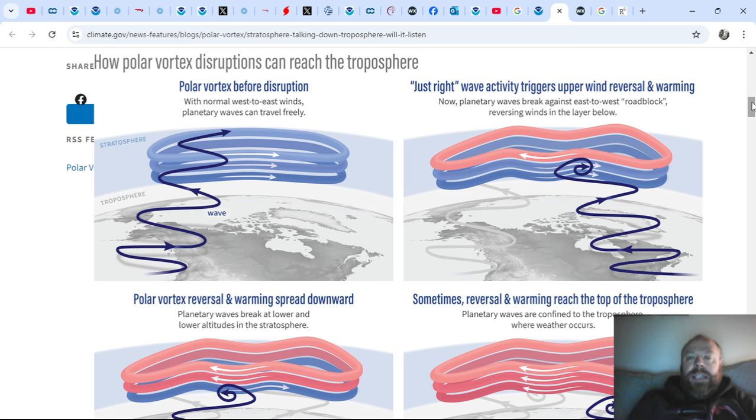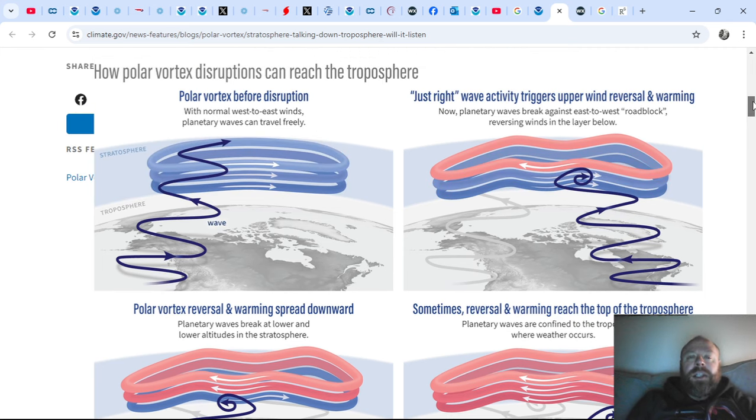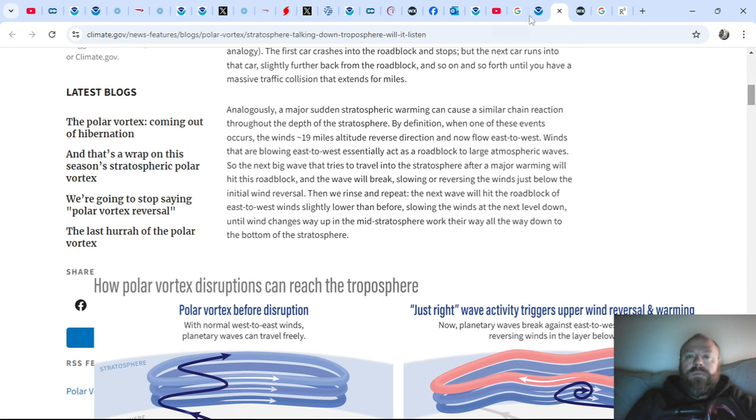You can see here generally this graphic showing that propagation, to the point where it actually reverses the circulation altogether. Instead of it blowing from west to east, it actually goes from east to west, and therefore you then force the cold that's locked up in the upper levels down into the troposphere, and that's where you get these major Arctic outbreaks after a major sudden stratospheric warming takes place. You can actually warm the stratosphere by as much as 50 Celsius within the space of a couple of days. A pretty extreme event, actually, and it happens every so many years.